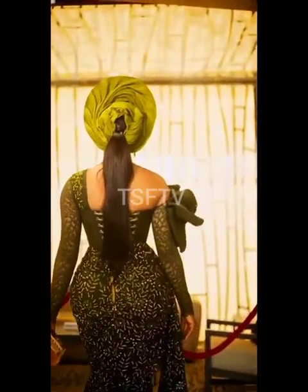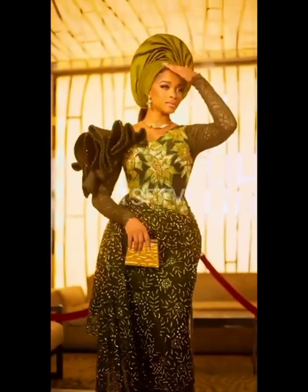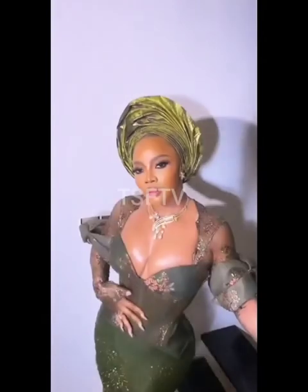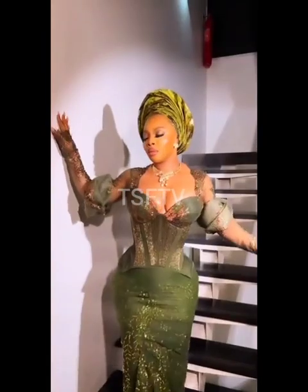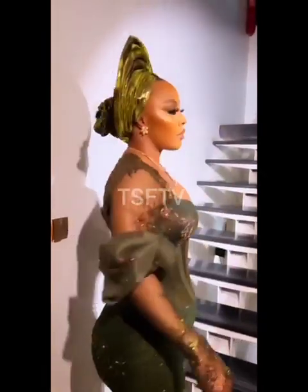You'll take note of the lace being used to achieve most of these styles, and of course other combination fabrics used to achieve this amazing look. It seems the green colored theme is a trending theme this year. You should definitely check it out for yourself if you're planning to get wedded this year, be it as a groom or of course a bride. Lovely and amazing styles all true.